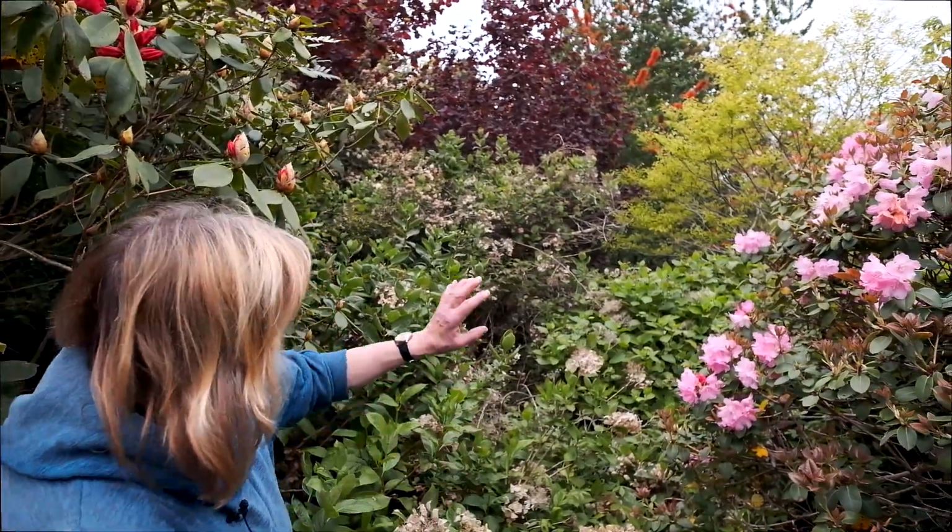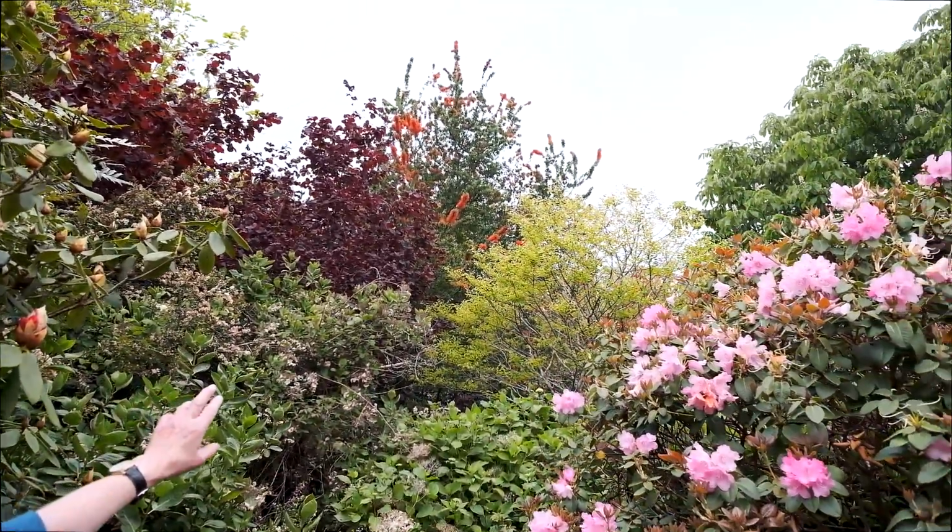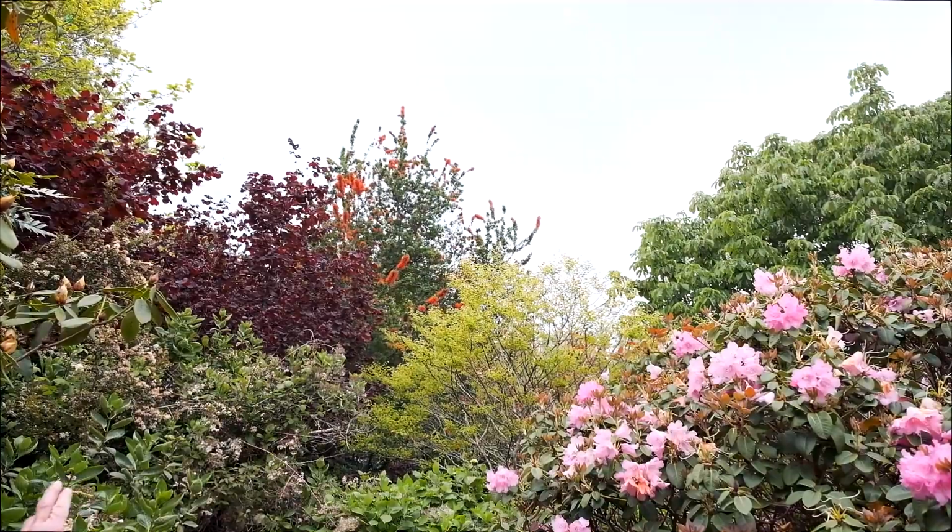And it has been an amazing year for the flowers. It's absolutely stunning. The rhododendrons have outshone themselves, but perhaps the most popular plant in the entire garden is the Embothrium, the Chilean firebush. You can't get a very good angle from here, but if you look over there, you can see one of them.